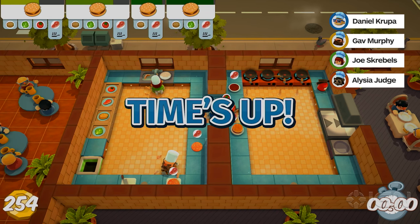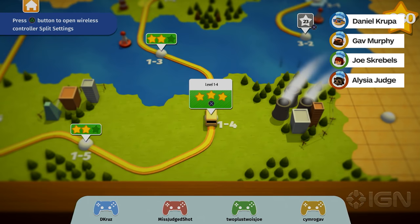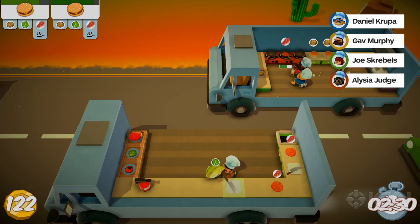There's a patty now. I really think Gav's causing us the most problem. I think Gav's a plant. You know why? He does one bit, he gets bored of it. Yeah, that's exactly it.